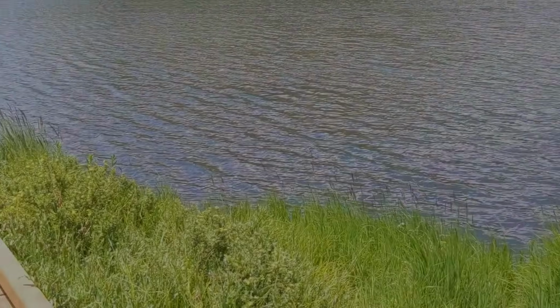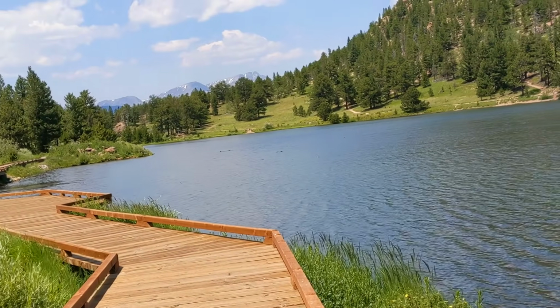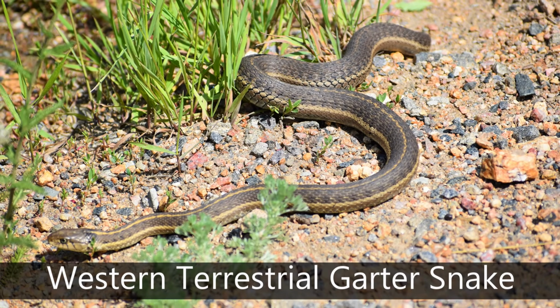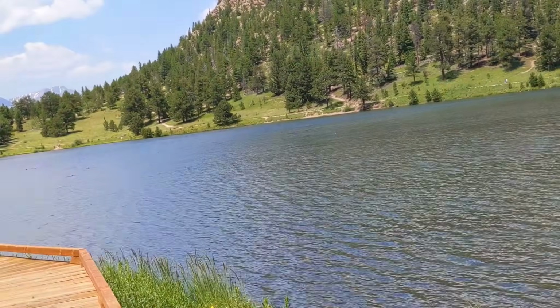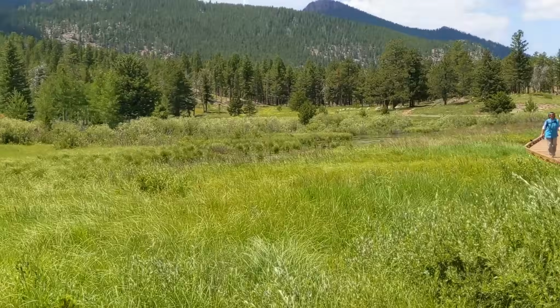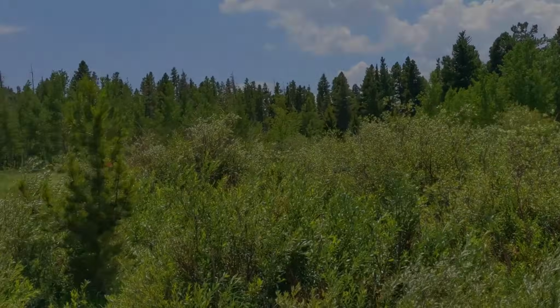So make sure you have your camera ready. From there to here, I've seen the salamanders, I've seen some water snakes, I've seen a nutria, I've seen ducks, and if this was the morning or the early evenings, I would see probably some moose. So make sure you have your camera in hand and ready to go.